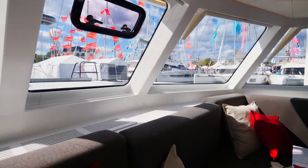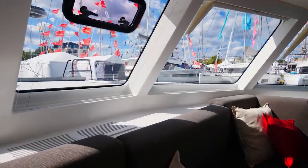So that is something that being aboard the Balance allowed me to look at, and I can't wait to get aboard the Vision too and see how that setup is.